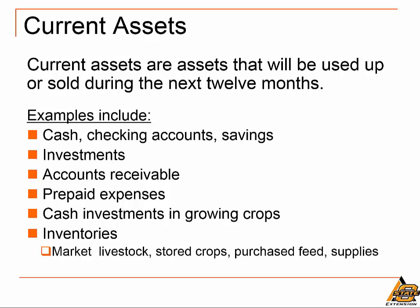Current assets are expected to be converted to cash in the coming year. In other words, sold or used up. Examples beyond cash and checking or savings accounts include investments, money owed to you, such as for hay that has not yet been received, prepaid expenses, such as rents, the cash already spent on growing crops, and inventories. Inventories that can be easily sold or are expected to be sold include market livestock, such as stockers or calves to be weaned, wheat in storage, purchased feed, and other supplies such as fencing.